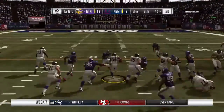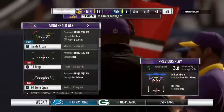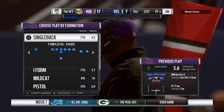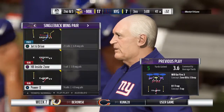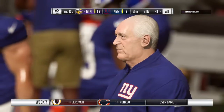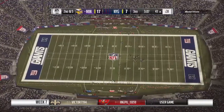A handoff to Barkley. And he's going to fight his way forward here for a modest gain. Give him 5 on the carry there, and it'll be second down. Third quarter, and you've got the lead. You're not ready to go into that 4-minute offense to close the game out, but a running game can really benefit your team right now.